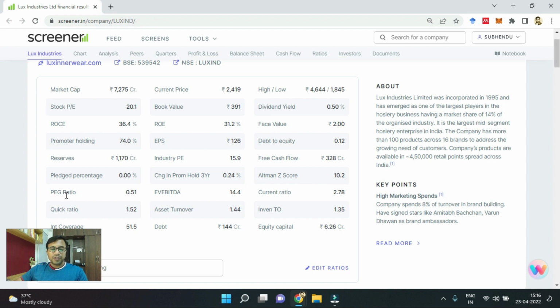The PEG ratio, PE upon growth ratio, stands at 0.51, which is good as long as it is less than 1. The current ratio and quick ratio both stand more than 1. Current ratio stands at 2.78, quick ratio at 1.52, which is again good for the liquidity of the company.